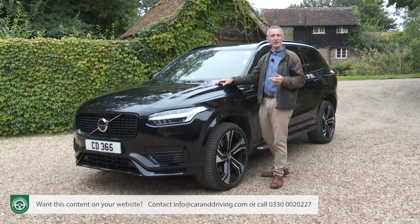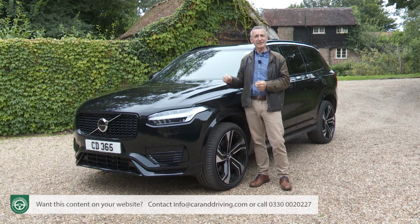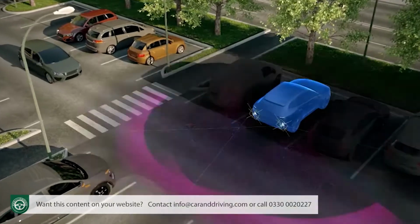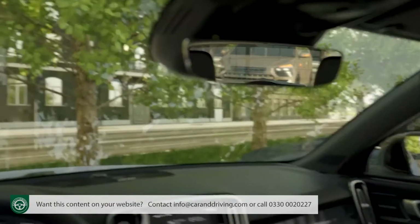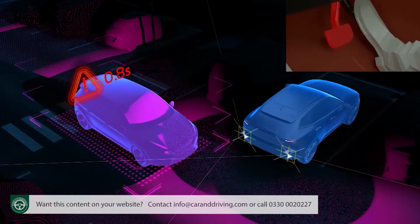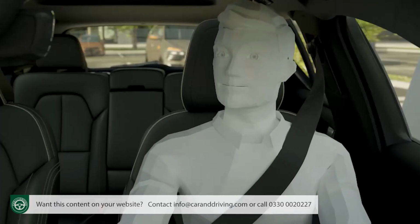There are a number of inclusive aspects to this city safety technology that we really like. One is the full auto brake element. Let's say you're momentarily distracted and you go to move off from a roundabout or come out of a turning directly in front of another motorist. Well, in this car, you won't be able to. Your XC90 will detect the oncoming vehicle and automatically apply the brakes to prevent the accident.